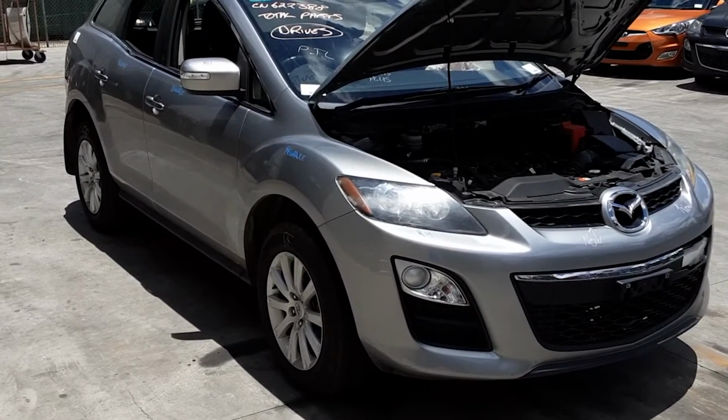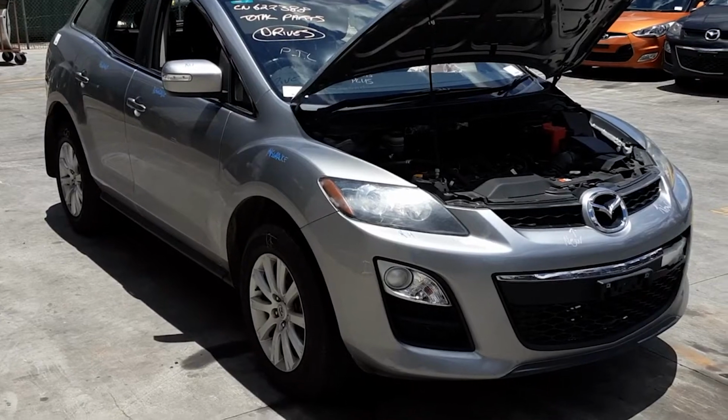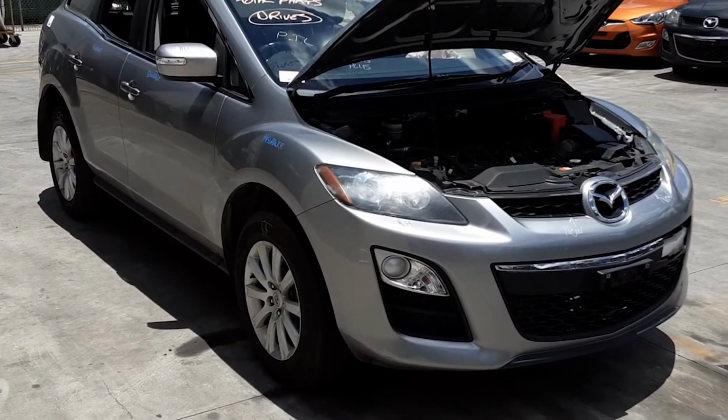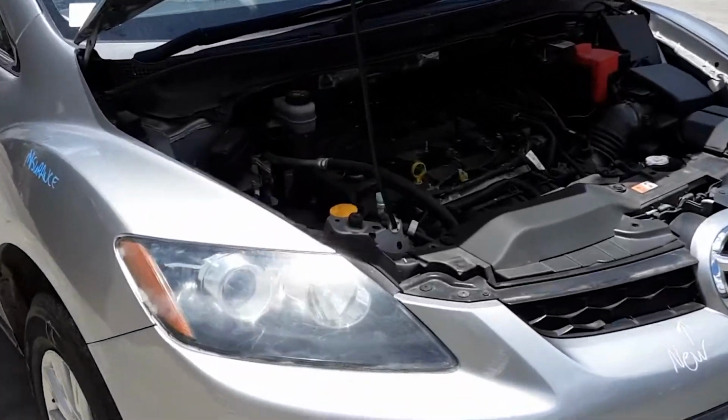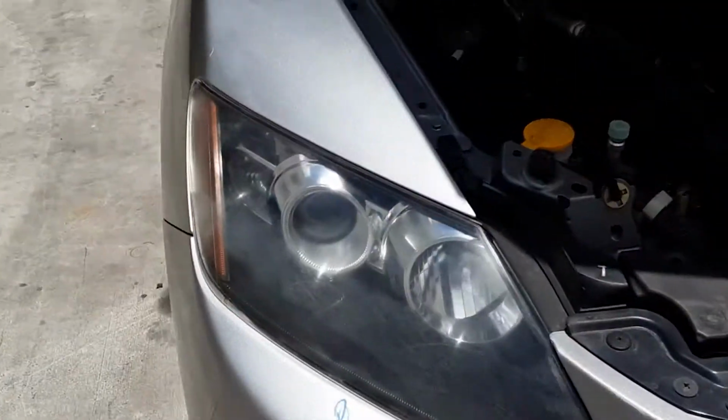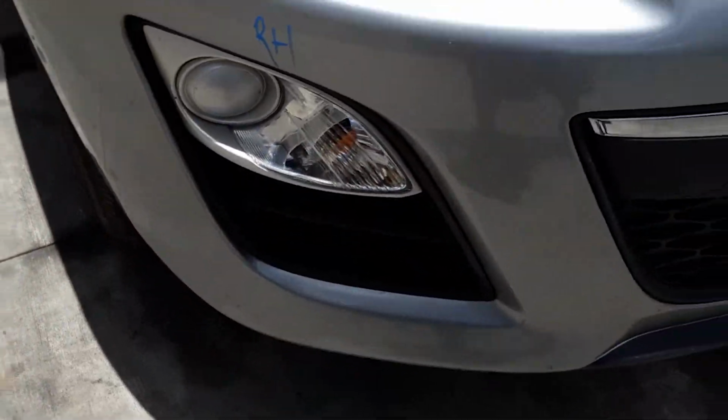Today we have a 2011 Mazda CX-7 Classic, stock reference number 4820. This shape runs from the 11th month 2006 through to the 2nd month 2012. It has an L5 2.5 litre 4-cylinder petrol engine backed by an automatic front-wheel drive transmission, with the right-hand headlight, right-hand indicator.